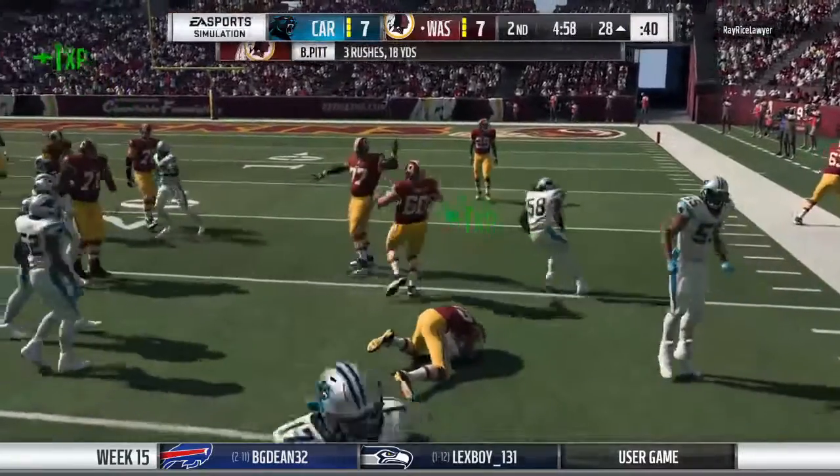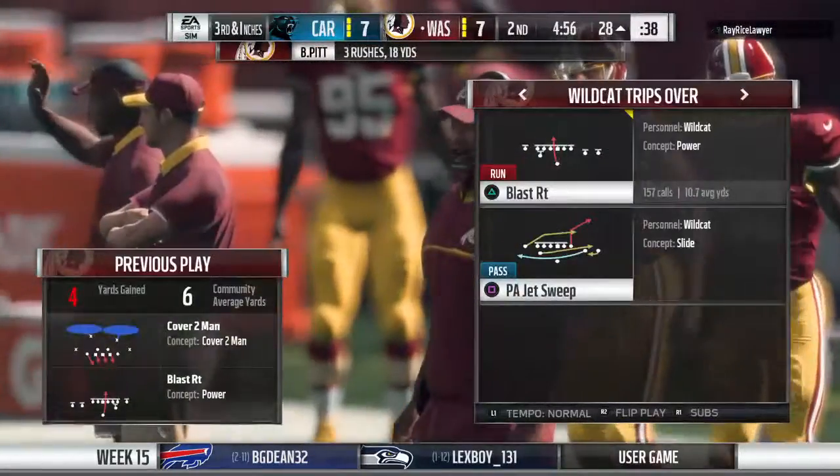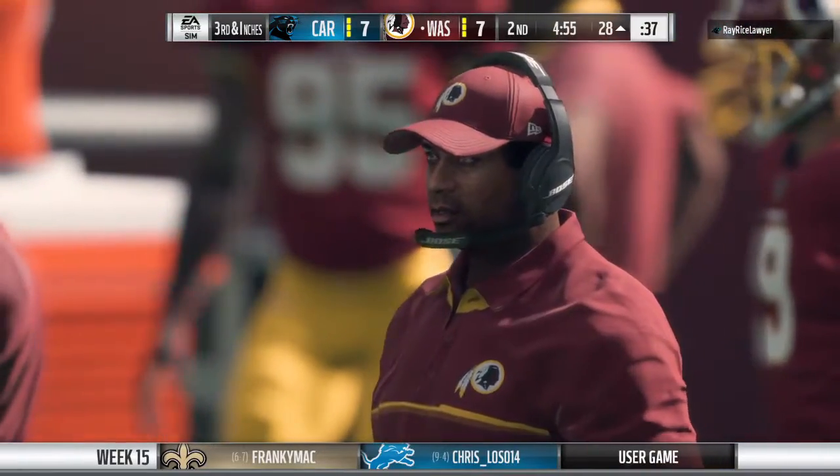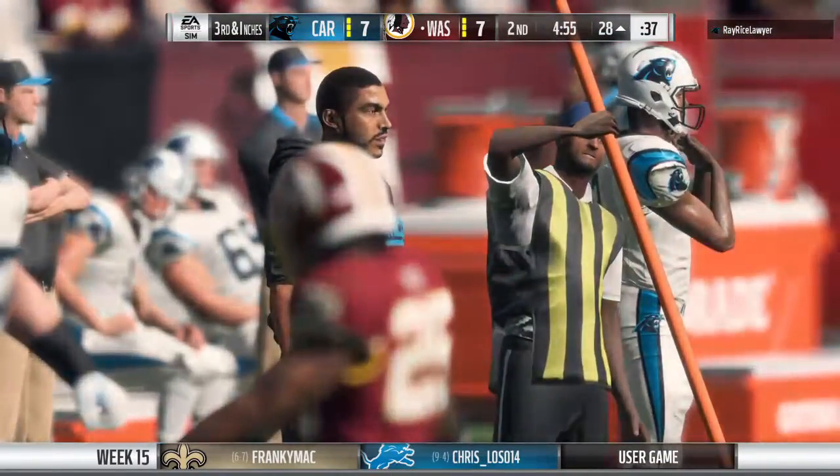And he's going to fight his way forward here for a modest gain. And give him about 4 on the play, but he's marked short, so it'll be third and about the length of the football.